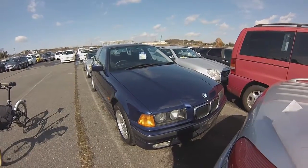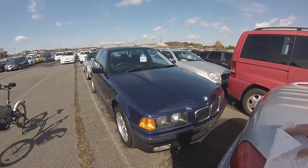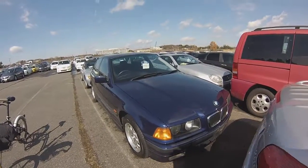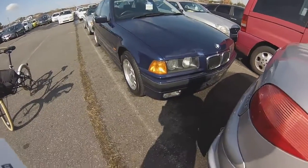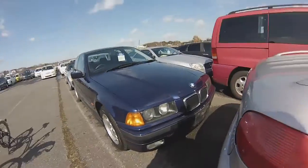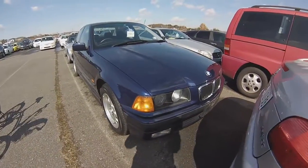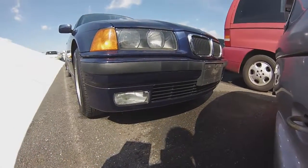I would probably grade it the other way and give it maybe a 4B. So it just goes to show how everyone sort of views things differently, and at the end of the day you've got to get out and have a look at these cars. Now it's got a stone chip on the windscreen. That's very common, most cars do, it seems.